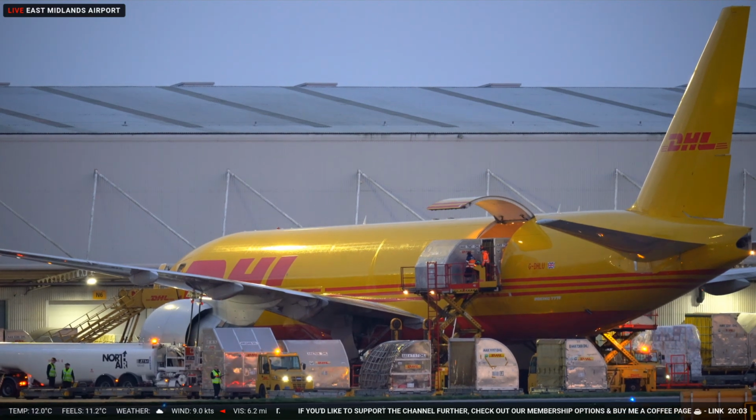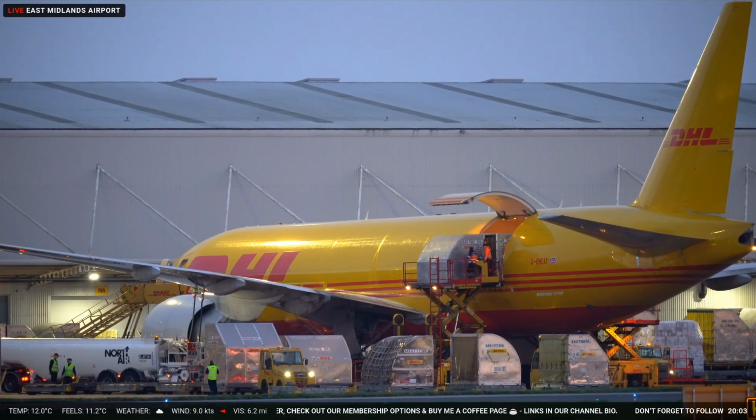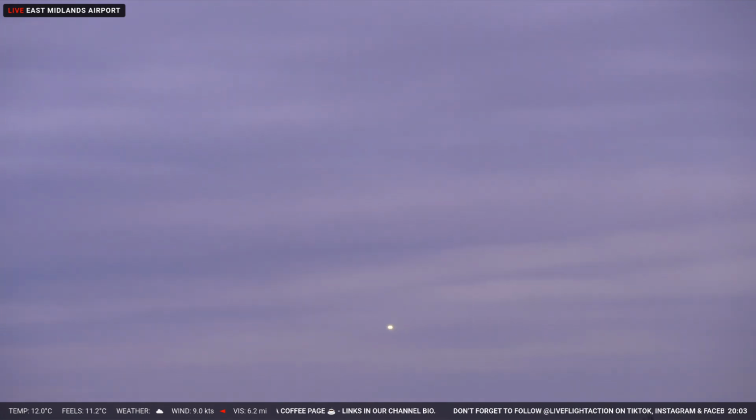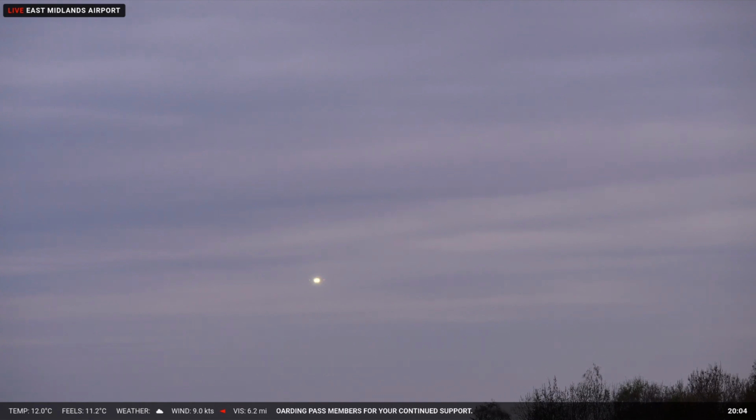Let's pan away from the 777. We've not got any rain anywhere on the lens. There we go. That one on the approach path there. Right, well that one is on the approach. I think we're just going to try and be clever and move a few things just to avoid this rain. Hopefully not make too much of a mess of it.